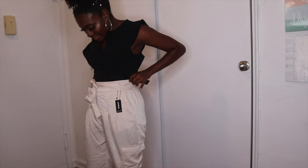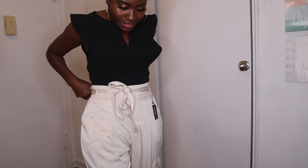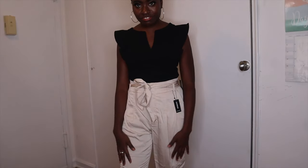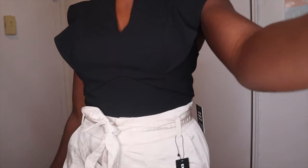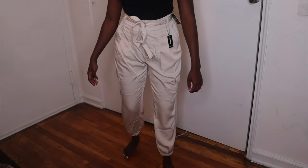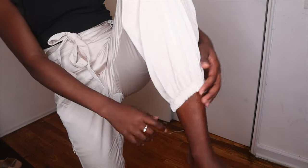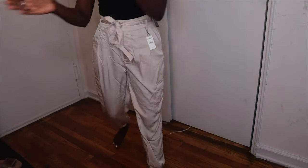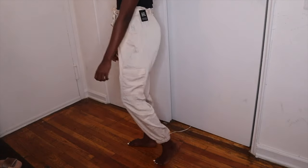It has regular pockets, as you already know. Yeah, I don't know, I like it. I thought this was gonna be a paper bag type style, but no, it's just regular. I really like this. And let me show you what it looks like on the bottom, because the bottoms are cute too. Like, look at the bottom. It has like this stretchy type material. Don't judge my legs. I know I gotta shave them, but wow.